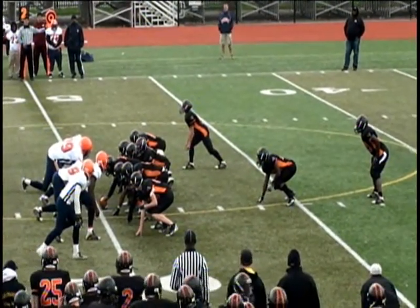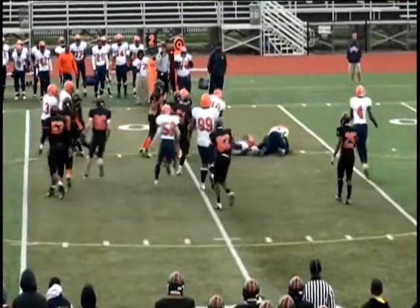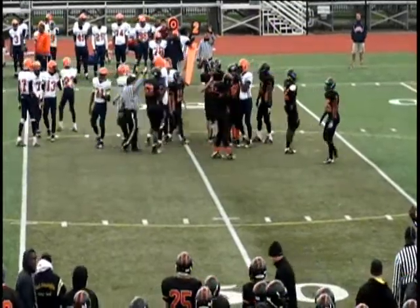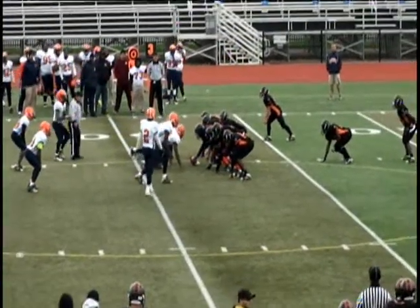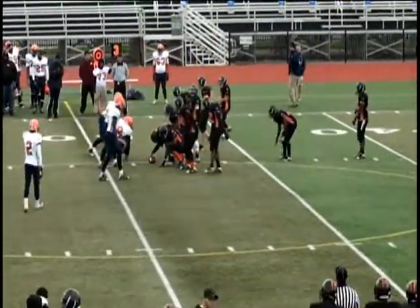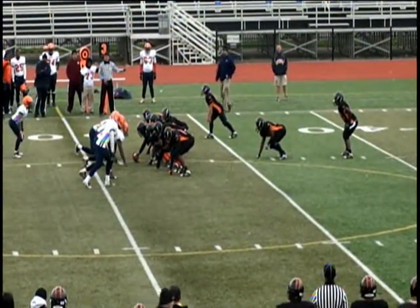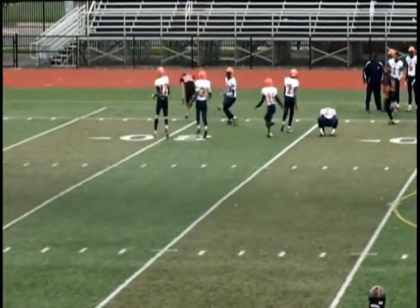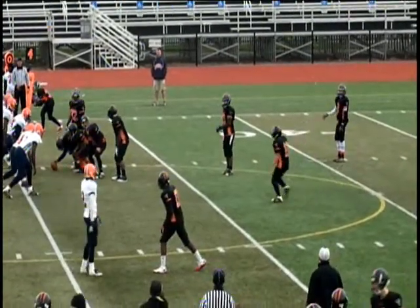Okay, second and nine. Quarterback keeper, boom, excellent tackle. Lamar Pleasant on the tackle. Tackle for a loss. Okay, third and 11. Whistle on the play. Okay, third and 11. Whistle was a no whistle. Goes back to throw. Almost intercepted. Okay, Furness fourth down again. Punting.